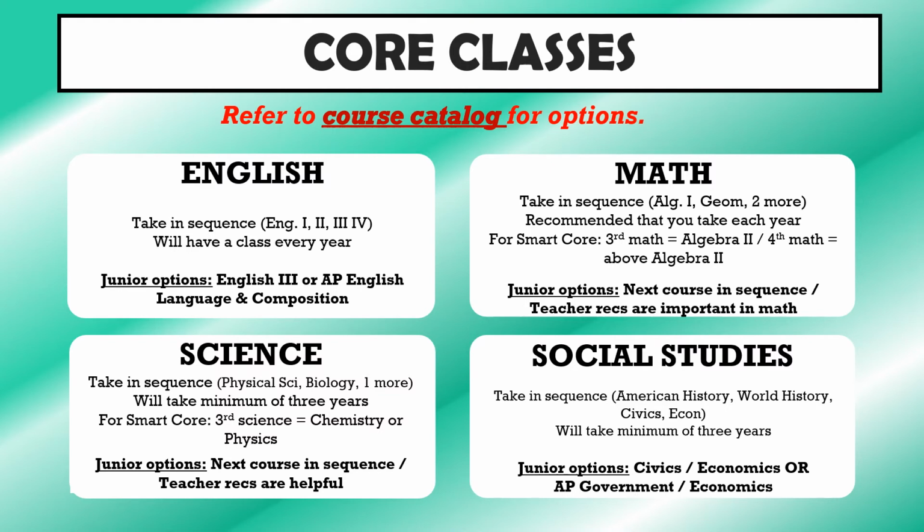And then for social studies, this can be a little bit confusing. To graduate, you need a half civics credit and a half economics credit. So you have the option to either take civics and economics, and you take one of them each semester, or you can take AP Government, which is a full year course, and economics. If you take AP Government, the first semester will count towards your civics credit, the second semester will count as an elective.